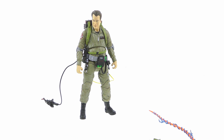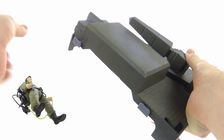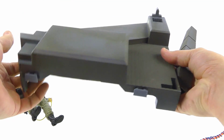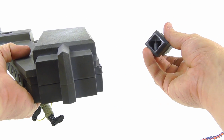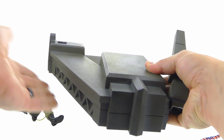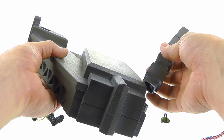Now, saving this kind of for last, he does come with, I'm just going to set him over there, a diorama piece. Now, this thing is shaping up to be really, really large. According to the package, all 12 figures here are going to include these pieces. I do believe I saw somewhere that the entire line is scheduled to have 15 figures, but I think only the first 12 are coming with diorama pieces.